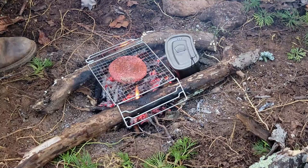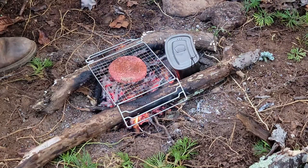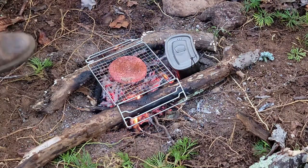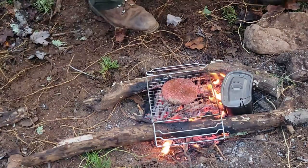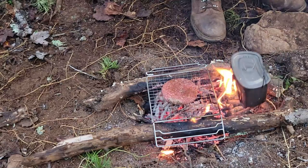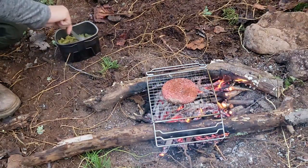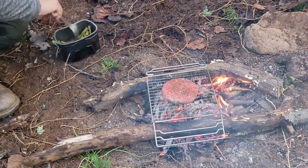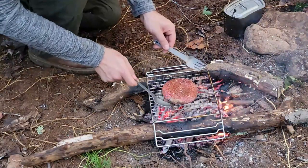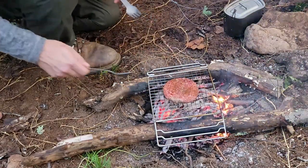hear that sizzle, baby. I'm not sure if the fork or the spoon will be best for flipping it, but we might need both. That's gonna be good, baby. I think I'm gonna take the beans off and at least give them a good stir. Works perfect. Nothing's burnt, nothing's seared. Since this is a new grate, I'm hoping that this isn't going to stick, but you never know whenever you first go to use something.